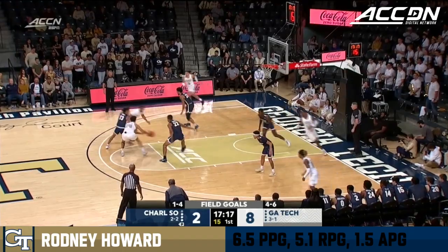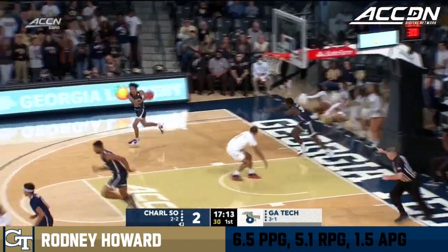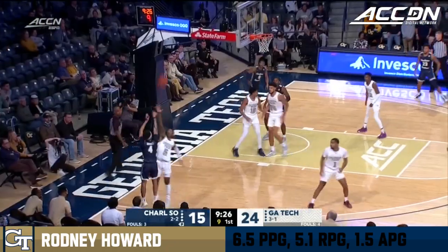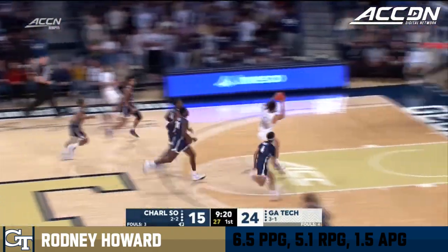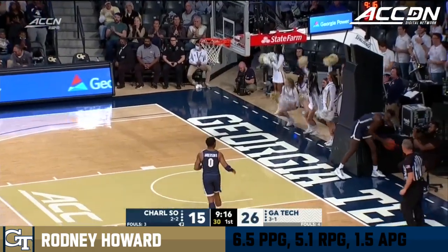Not the start Barkley Radabah was looking for. What a pass in the paint. They just moved the ball so well as Kyle Sturdivant had the easy bucket. Buskey. And Miles Kelly with the board. Here comes nice Georgia pass. Tech. Rodney Howard with a flush. Oh, that was pretty, Dan.